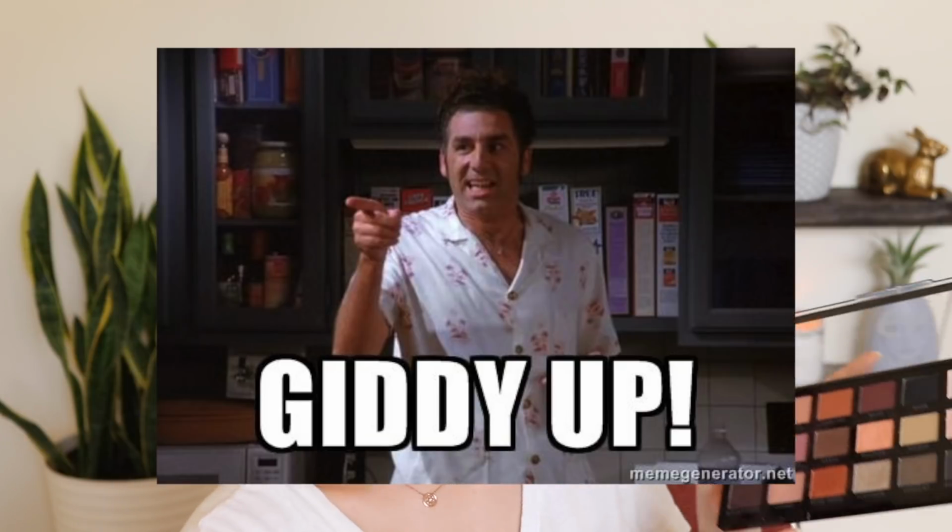All right, I got 118. That is from the e.l.f. New Classics palette in the shade Cosmo. It makes me think of Cosmo Kramer every time. So that is just this light pink shadow, beautiful, my kind of just everyday lid shade. So there's that, very simple.